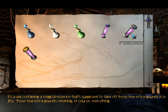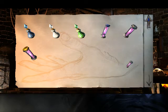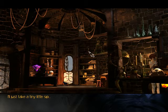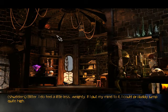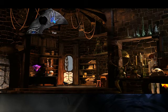It's a vial containing a magical essence that's supposed to take off those few extra pounds in a jiffy. Those few extra pounds meaning, of course, everything. Now, drink it. I'll just take a tiny little sip. Ooh, bitter. I do feel a little less weighty. If I put my mind to it, I could probably jump quite high. And you will need to do that to get this one.